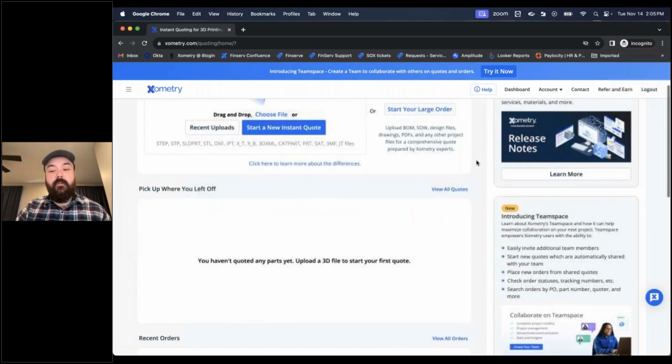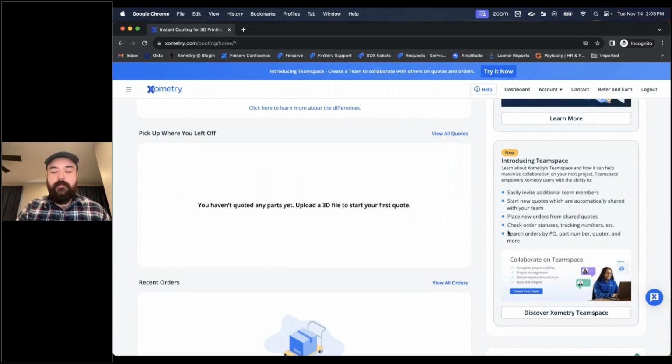You can actually just scroll down here, and for new users, we have this little personalized touch point over here on the right. And this is just a pretty easy way to get started with creating a team if you haven't done one before. So you can click here, Discover Xometry Teamspace. That'll lead you through that process.